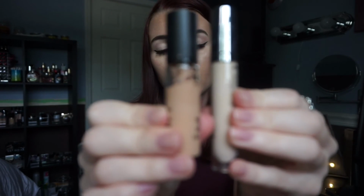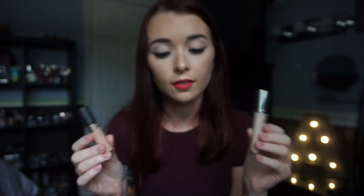As you can see, I like to put this one on first because it is a little bit heavier, and then I like to put on the Naked Skin because it's a lot lighter, but they both have great coverage, and this one really brightens it under the eye. As you can see, it's really light in comparison to this one. So I really like mixing these 2 together. It's perfect for summer. It doesn't give me a whole bunch of creasing under my eyes. It doesn't look cakey. So this is the perfect combination.